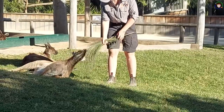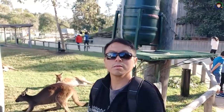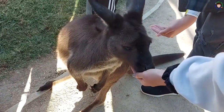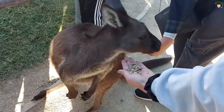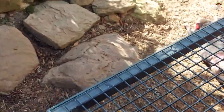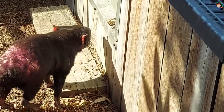The zoo, located 38 kilometers west of Sydney Central Business District, occupies a 16.5-hectare site. It is subject to the oversight of government agencies and the key zoo industry body in Australasia, the Zoo and Aquarium Association, or ZAA.